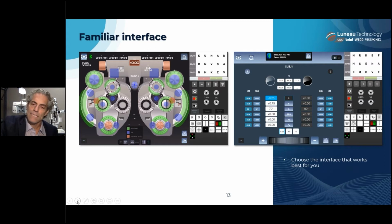The one on the right is a little bit different. And when I was first shown this as a prototype, I wasn't sure about it, but it's actually what I use every day now. And to change the sphere, cylinder, axis, add, you can see on the bottom there, we can change it by a quarter at a time, half at a time, diopter at a time, one eye at a time, both eyes at a time, any combination of what you want.